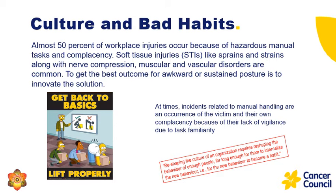So to reshape a culture, it requires the reshaping of the behavior of enough people for long enough for that new behavior to internalize itself. Then that new behavior will become a habit. If enough workers internalize a new behavior, and it becomes a habit, the message will then grow to the other employees as that employee who's redeveloped the behavior will then share the message across.